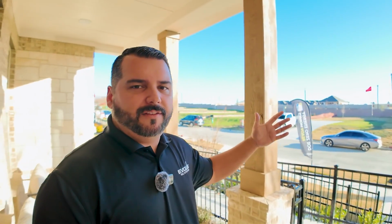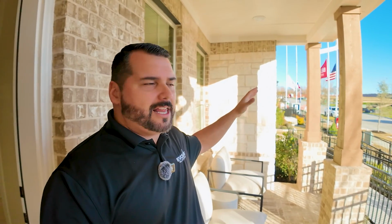By the way, the elevation on this home, beautiful elevation. This is the upgraded elevation that comes with this beautiful front covered patio. I love the combination of the brick and stone. So there's 3 different elevations you can choose from. I'll tell you all about that, but this one might be my favorite because it's got the front porch, so it just looks really cozy, inviting, kind of gives you that one level cozy ranch feel. But this home is insane.